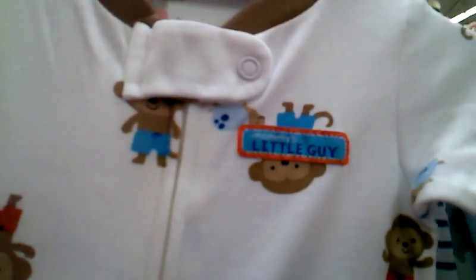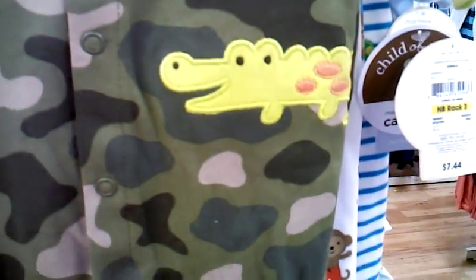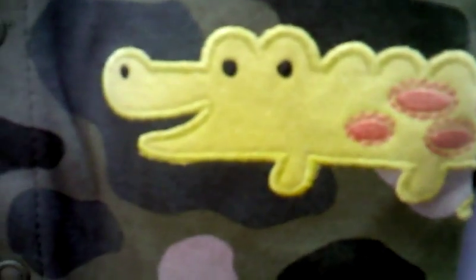Another cute sleeper for the boys. What does that say? Mommy's little guy with monkeys all over the place. Nothing on the tushy. Oh, a camo sleeper. Really cute. Nice cotton. Wildly cute. All camo with an alligator or a crocodile. What are you, alligator or crocodile? I don't know. You have to ask my mother.